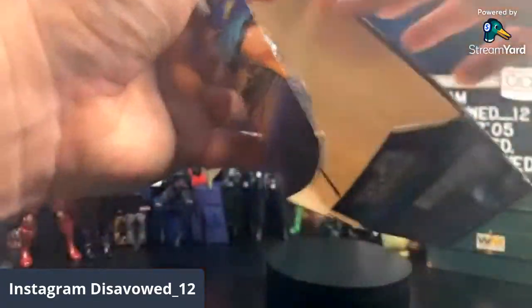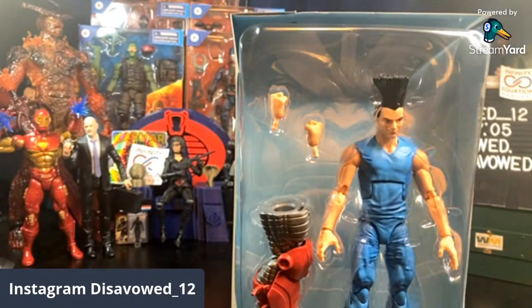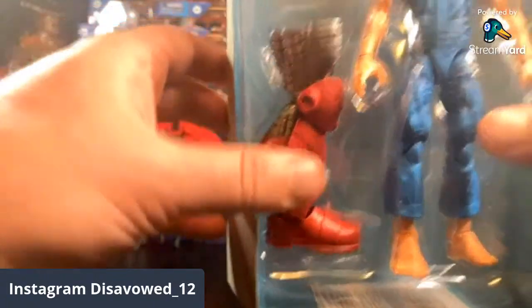And instead, he offs Professor Xavier, where we get the Age of Apocalypse universe. Back of the box, very, very foreboding looking. Apocalypse, I love Apocalypse on this wave. You can see we do get a leg for Colossus. I will be building Colossus. I'm all in at this point.